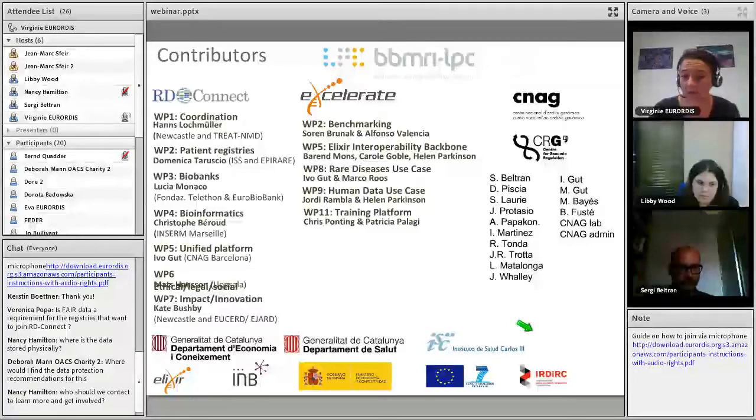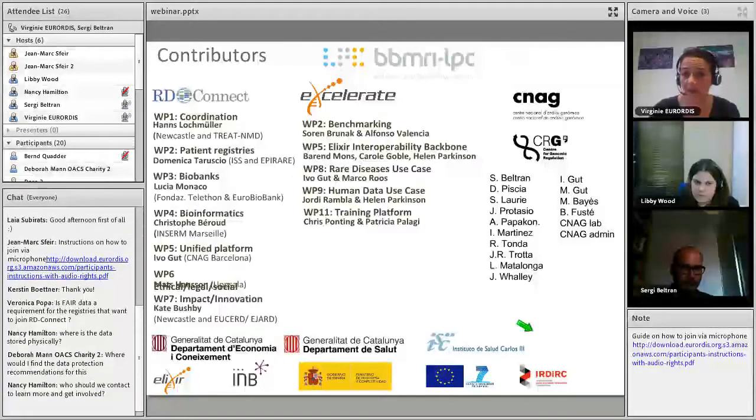Veronica is asking whether FAIR data is a requirement for the registries that want to join RD-Connect. Maybe Libby or Sergi? I can answer this one if you want. There is no requirement, but we are encouraging the registries and biobanks to become FAIR, and there are in fact bring-your-own-data workshops that try to help in that. So you mean you are supporting them in making their data FAIR somehow, or is it training that you provide?